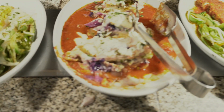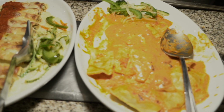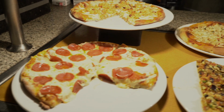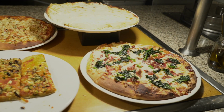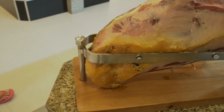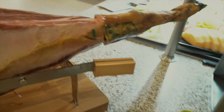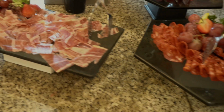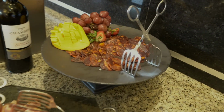Some more different Mexican dishes. We tried as much as we could based on my 9-pound weight gain on this trip. There's the pizza. Different kinds of pizzas. They're constantly refreshing those. Now, if you wonder why the meat looks so good, this is the prosciutto. I saw them shaving the prosciutto off of this. They're not just getting prosciutto sent in packages. I imagine it's that way for all of the luncheon meats.